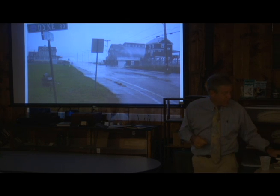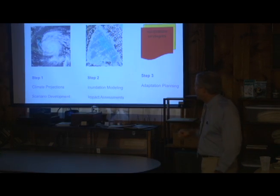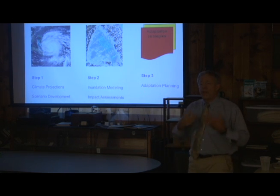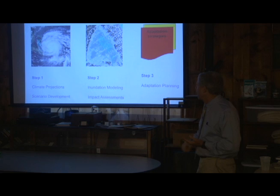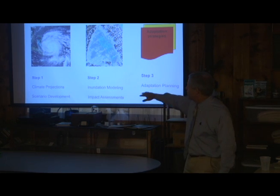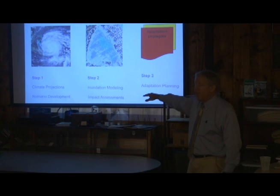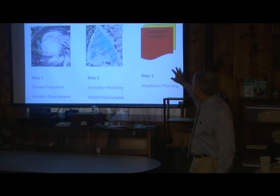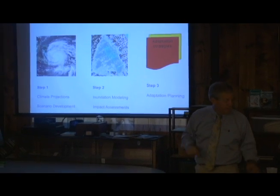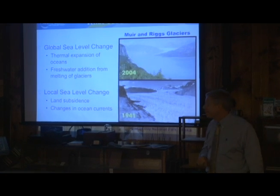So let's talk a little bit about some of the methodology. The first step is you've got to understand what the climate projections are that we're going to be using. Second is to actually do the modeling. And then third is to look at the adaptation planning itself. Again, what we were really focusing on in this project were steps 1 and 2, understanding what the problem is. We sort of touched on some ideas for adaptation strategies, but that's not the focus of this project yet.